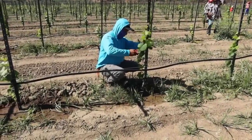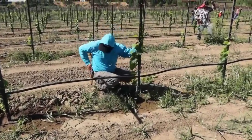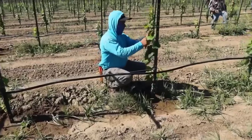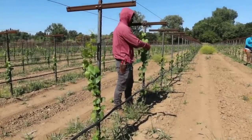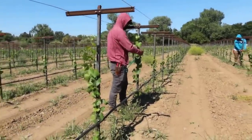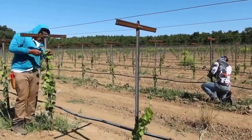After about 5 weeks from planting, these vines will be pruned and fixed to the pole so that they can grow vertically. At this stage, grape farm workers typically earn between $8 and $13 per hour.